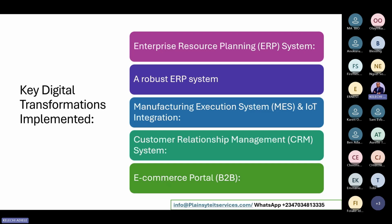Of course, they had to also implement a customer relationship management system, which is called CRM. You can use Salesforce, you can use HubSpot. They were implemented really to manage all customer interactions, from inception, expressing interest, down to managing sales orders and invoices.